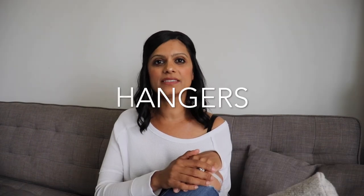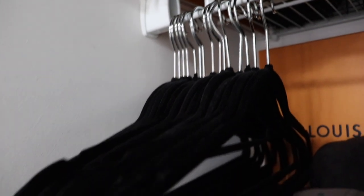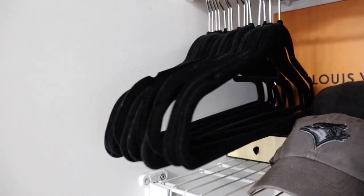For hangers, I like to use these black velvet hangers. I like these because they're super slim, so they don't take up a lot of space, and you can fit a lot of items in a small closet. And I like them also because they're velvet, so the items won't slip off. I also like to keep all of my hangers looking all the same. It really does make a difference. So don't have a big mishmash of hangers. Try to get all your hangers looking the same. It will make a difference in your closet.